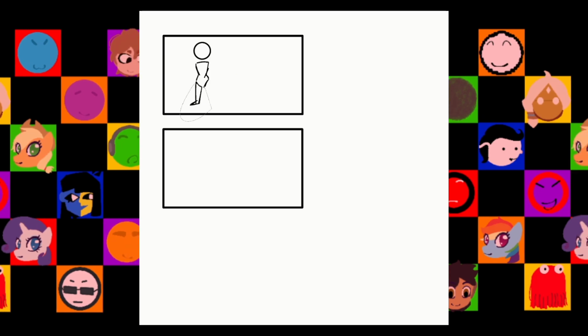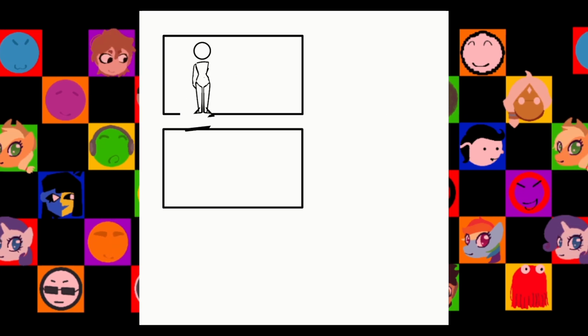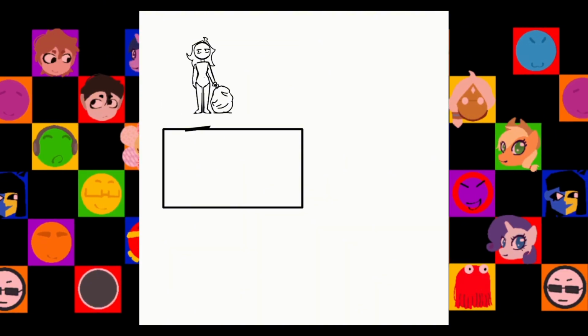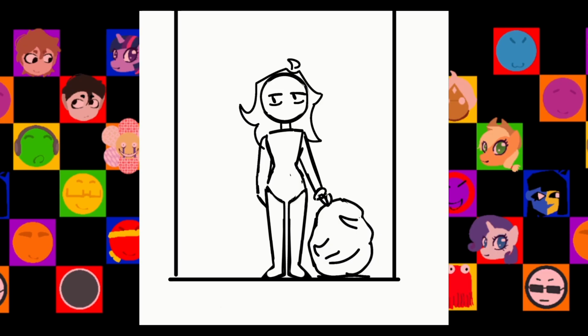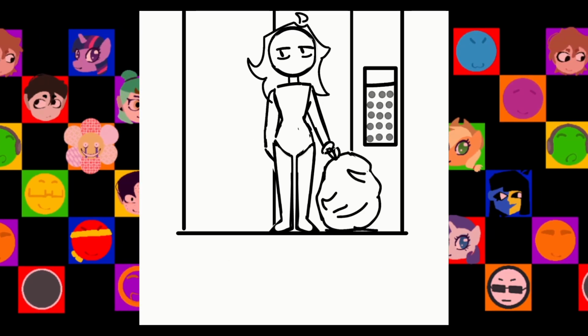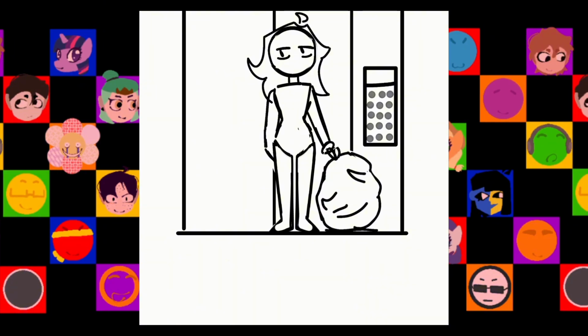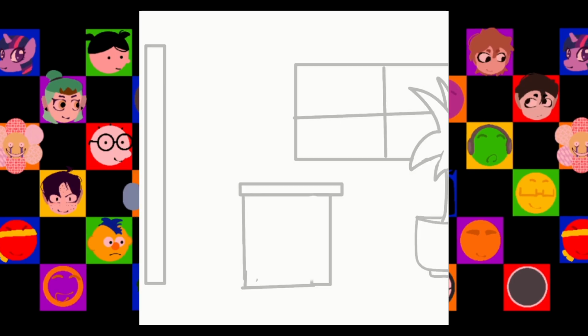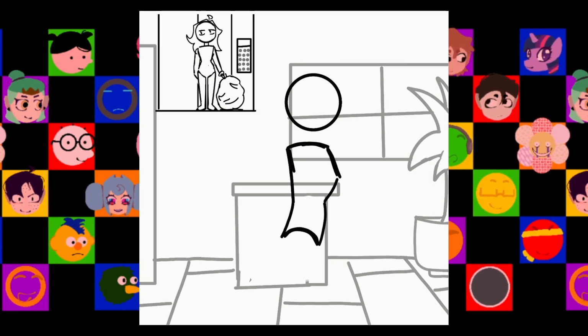For the next prompt, it said meetings, which I didn't really know what to do with at first, because I don't really think there are many meetings. But then I was like, oh, when Ava is taking out her trash and she first sees the Deimoses out there, I can make that into a little comic, I guess.